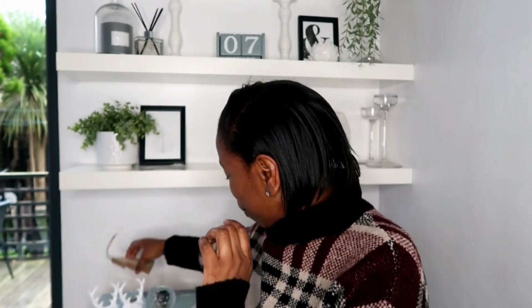But I just absolutely love the simplicity of this wooden tree. And this is also reduced down to 50p in Poundland.